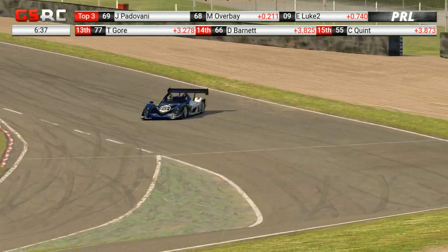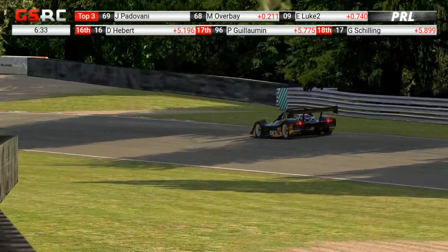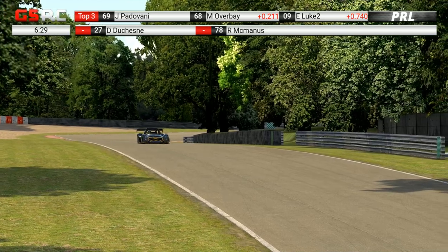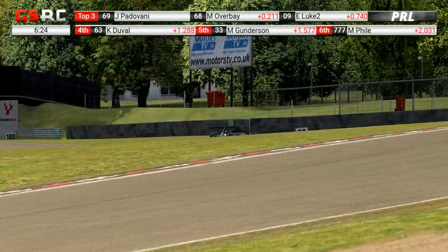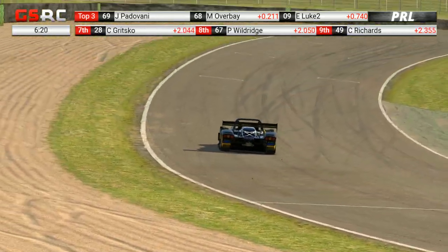And then finally, what is going to happen between these two teammates battling it out for the championship, Padovani and Overbay? This is the story of tonight's race, pretty much actually the story all season long. Who will come out on top here tonight, Joe? Well, we'll get to where things are in the qualifying in a second.